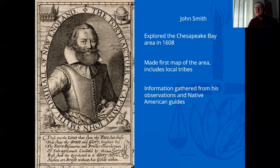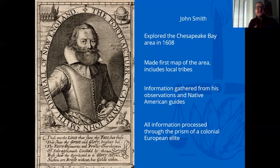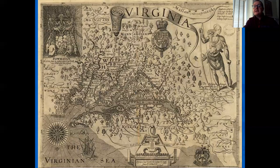So again, it allows us in 2021 to have a better sense of how this area looked over 400 years ago. But we have to keep in mind, however, that the information is all processed through John Smith. And so we have to keep in mind that he is an elite colonial explorer, and so some of this information will be colored through his life experiences. Now, this is the map that he creates at the end of this exploration.